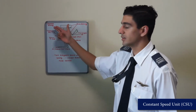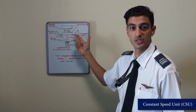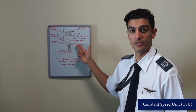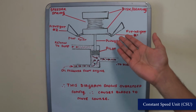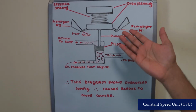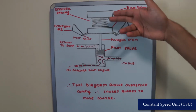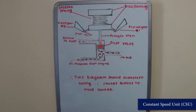The disc bearing, the speeder spring, the 2 flyweights, 2 pivot points connected to the flyweights, the plunger stem, and the pilot valve. The fixed force are counterweights with spring or compressed gas. The centrifugal force pushes the flyweights out. If the propeller RPM begins to decrease, the speeder spring force becomes greater than the centrifugal force, pushing the pilot valve down. This shuts off the pressure line and opens the pathway for oil to return to the sump.